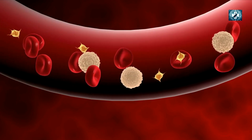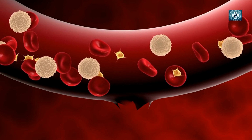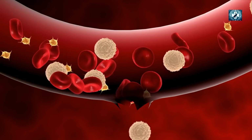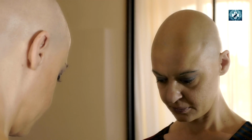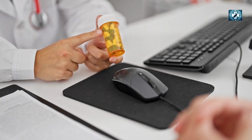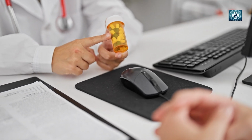Preventing blood clots. Beyond heart attacks and strokes, aspirin is used to prevent blood clots in certain medical conditions and after surgeries, especially in people with a history of clotting disorders. Reducing the risk of certain cancers. Some studies suggest that regular use of aspirin might reduce the risk of certain cancers, particularly colorectal cancer. However, this is an area where you definitely want to consult your doctor before starting any aspirin regimen.